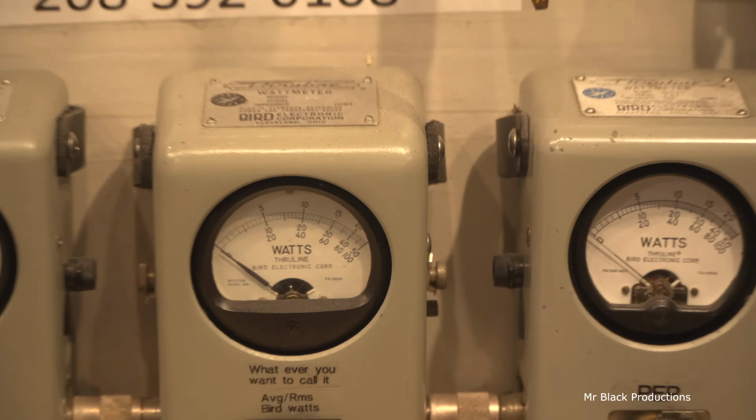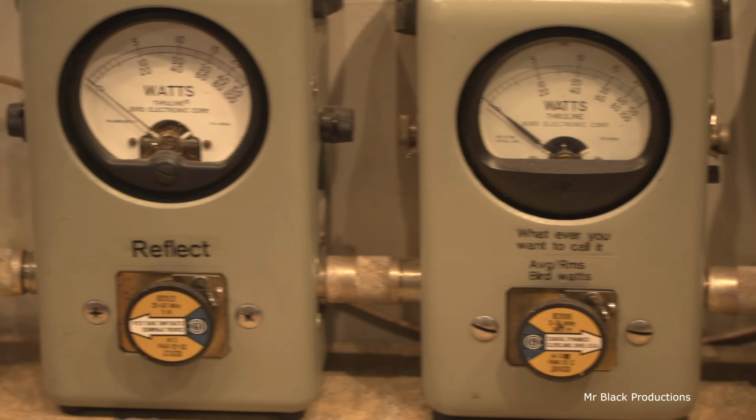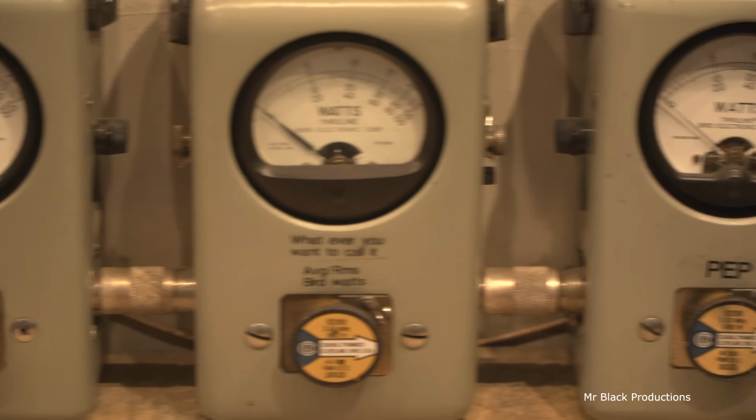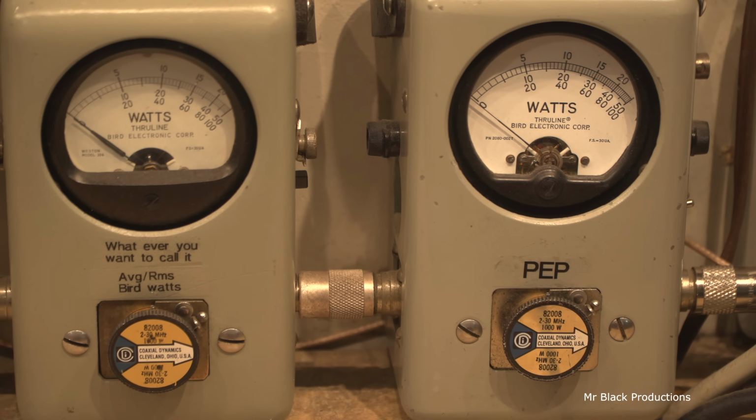Okay, so we've got our 1000 watt, 1000 average bird, and then our reflect, 5 watts, of course, back from the bird, 10,000 watt dummy load. Okay.